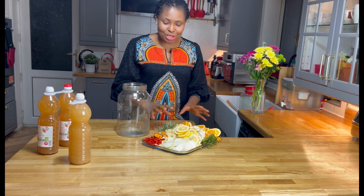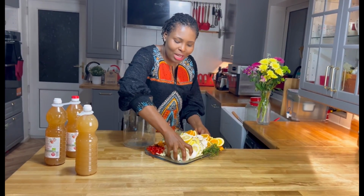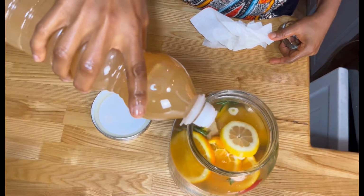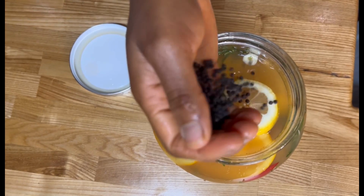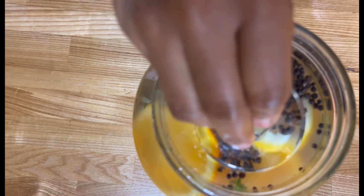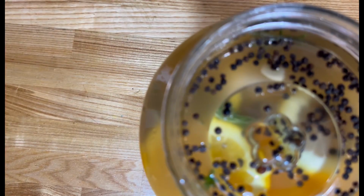Using the traditional method, the original method I learned was doing it this way. So we're just gonna stuff all our ingredients in. Now this is nice and soaked. I'll get some black pepper to put in here. Add some black pepper. This is a fermentation weight. You can buy this online, or you can just use anything you have. It's good because if I don't put the weight in, you can see some oranges and things floating. We don't want floaters. So we just pop that there and everything is automatically underneath.